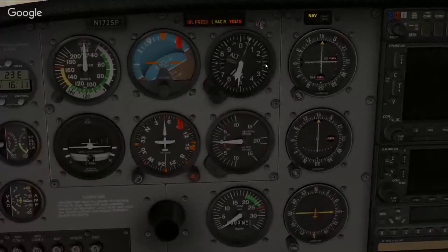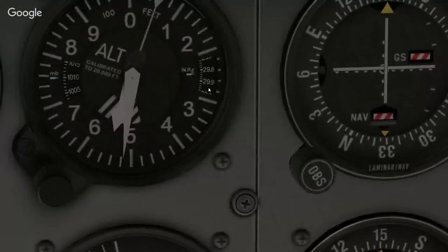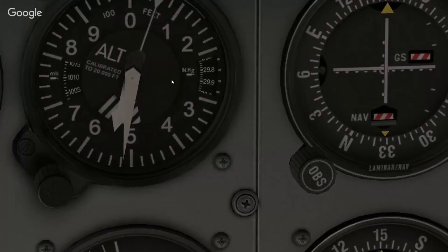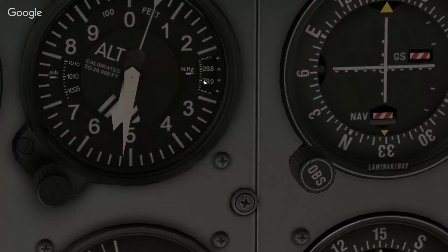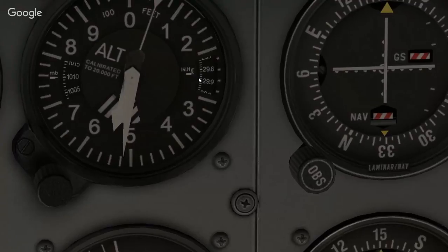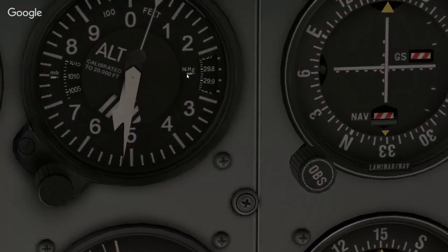And you'll notice if I really zoom in, whoa, that was way too much zoom. Right here, we have a calibration dial that is calibrated in inches of mercury or millibars on this side, depending on where you're flying. And as you fly, air traffic control will give you the current local barometer at the nearest weather station that you're flying over. And that's accurate enough to keep you in your little block of air that you're assigned to fly in.